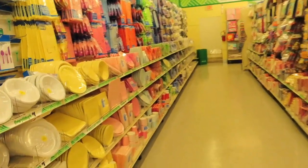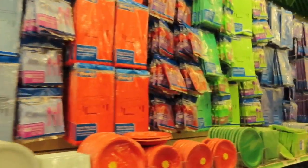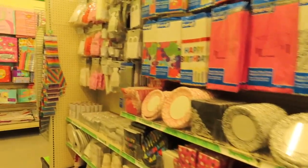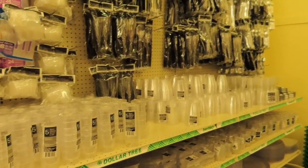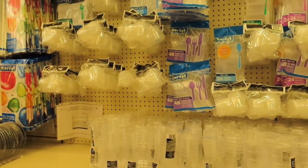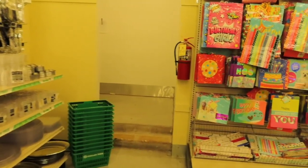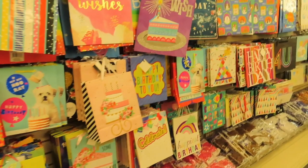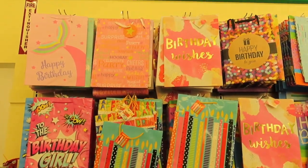Now what I noticed about this store is that they have a lot of party stuff. Can see her on both sides. I'm trying so hard not to be caught out right now, but if I get caught out, then I'll just cut the video off and then show you guys my haul. But if not, the haul will be in another video. But yeah, like I said, like some of these bags and stuff, they're just so cute.